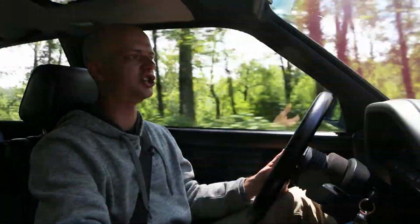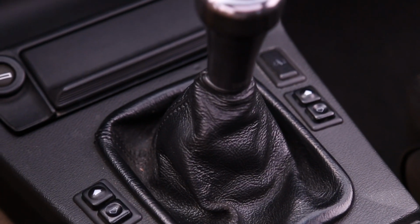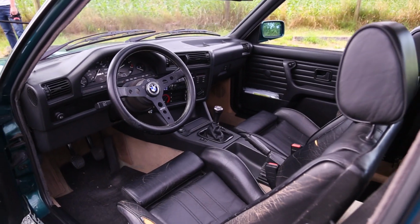It really shifts nicely. He's got a short shifter in here, which is much appreciated because, frankly, I'm not the biggest fan of the way E30s shift out of the box. They're a little bit sloppy, especially if the bushings are worn out, etc. It's a very old car. It's a 30-year-old car, right?